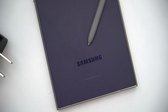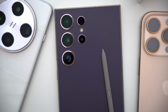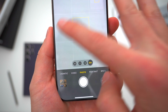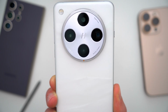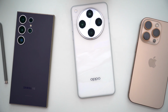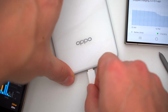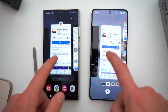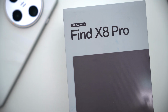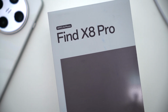But the S24 Ultra obviously has been one of the top smartphones for pictures and videos in 2024. The iPhone 16 Pro is, of course, Apple's latest camera-focused pro picture and video taker. This new OPPO Find X8 Pro, though surprisingly, has more camera capabilities than both the iPhone and the S24 Ultra, and it even has a bigger battery, faster charging speeds, and a super smooth user experience and solid performance that collectively make it a really competitive option if you're looking for a high-end smartphone that isn't a Samsung or an Apple.